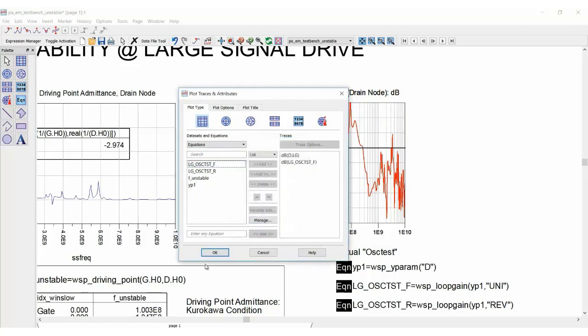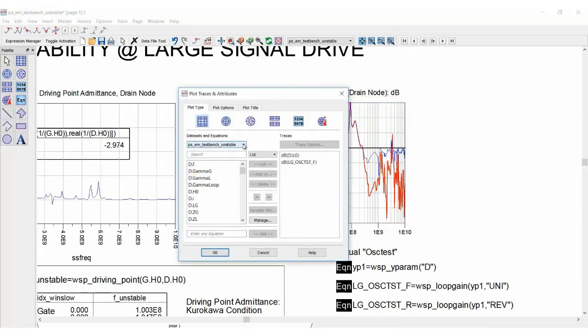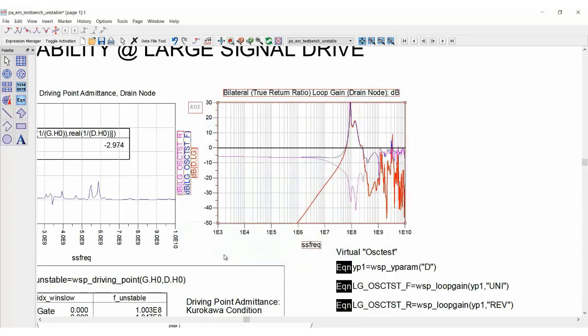And now looking at the drain loop gain unidirectionally, you can see that just about all of the low-frequency loop gain, in fact, seems to travel from the output to the input side. And I can easily verify that by reversing the direction. It's the same equation with the REV option passed in. And that shows very little low-frequency gain, in fact, travels in the reverse direction, which confirms our earlier premise. But interestingly, at high frequencies, the loop gain does seem to be more bidirectional, that it travels both from output to input and input to output.